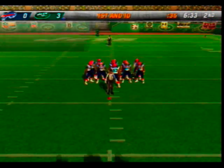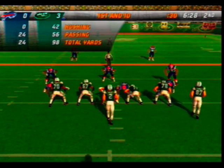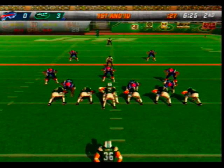He recognizes the coverage and made a slight adjustment to his route. The quarterback knew where he would be, made a good throw, and they convert it for a first down.